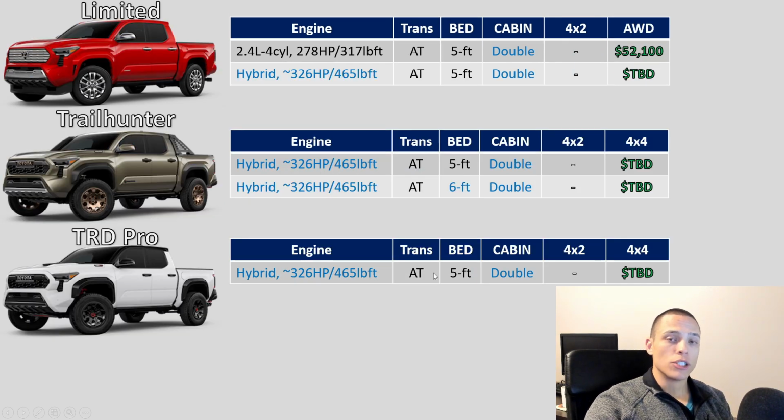Here's the Limited, the Trail Hunter, and the TRD Pro. Limited, you can get both engine choices on the Limited. The one with the hybrid does not have a price yet. However, the gas engine does have the price. You're like, this is the most expensive gas engine option, but that's $52,000 for the gas Limited. Also, this is the only one that's all-wheel drive, which we pointed out earlier.